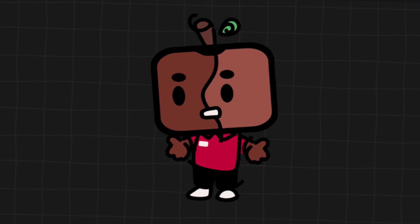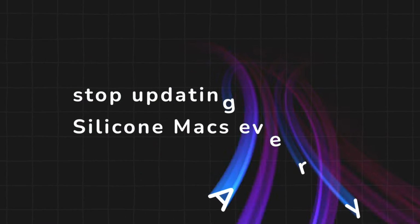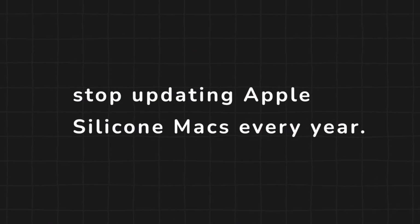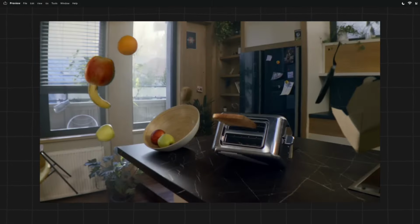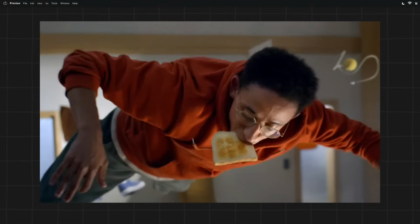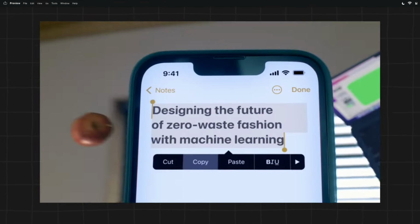Yeah, but a MacBook Pro can support 2 monitors. Just get that one. Ultimately, here's what I think they should do. Stop releasing Apple Silicon Macs every year. That way, when they do decide to release one, not only would it give them more time to make every update truly substantial, but it would ultimately turn more heads due to the gap between releases.